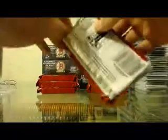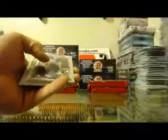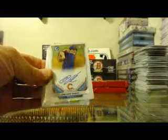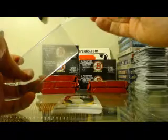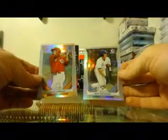Hader. Refractors, Michael Kopech, Max Fried. Chase Vilott, Ice. Carson Sands, Auto. For the Cubs. Carson Sands. Refractors, Max Pentecost, and Gavin LaValle.